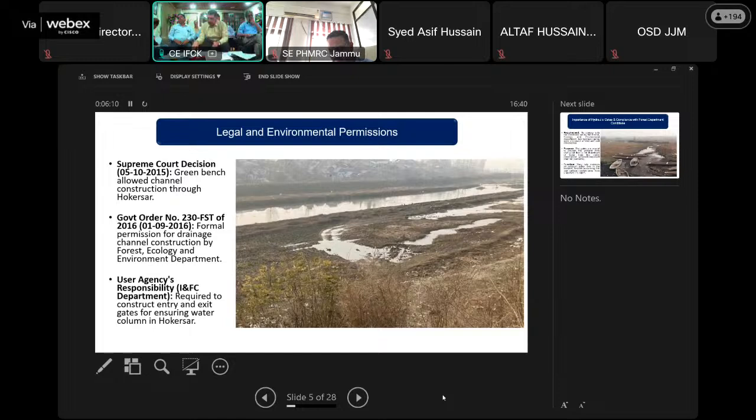The primary objective was to improve drainage by constructing a dedicated drainage channel across Hokersar. This effort aimed to lower the raised bed level, facilitating quicker drainage and preventing obstructions caused by siltation and weed growth. A significant part of this initiative was the construction of a 30-meter channel all along the old alignment of FSC and Hokersar, stretching from RD 11.95 kilometers to RD 16.71 kilometers. This construction was crucial for flood mitigation and ensuring sufficient water drainage throughout the Hokersar wetland.